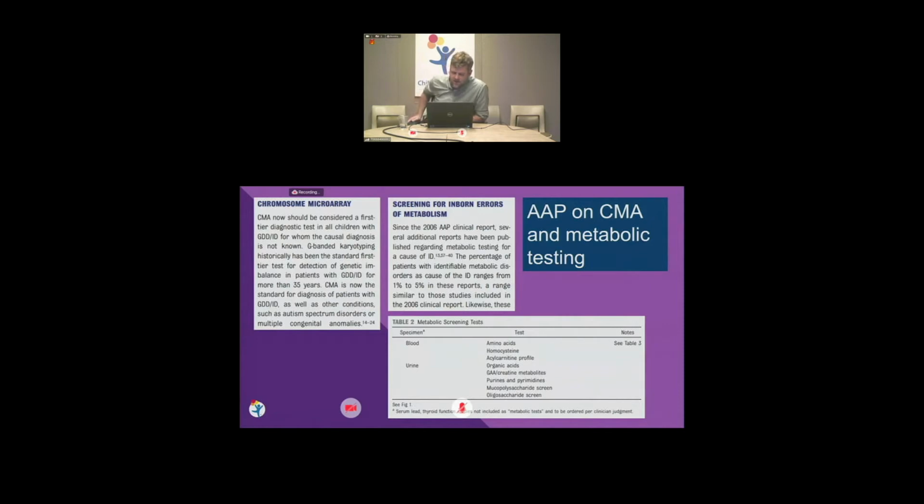And in a later slide, I'll talk about how much that costs, and we'll sort of rank that with the cost effectiveness of other tests that we have available now.